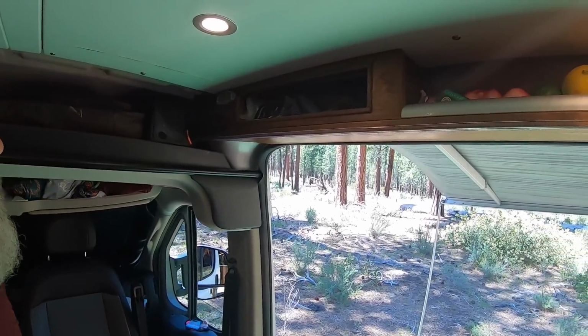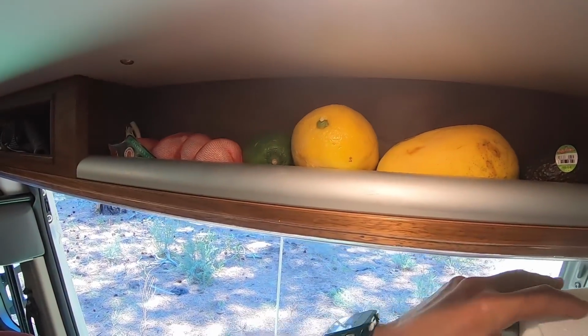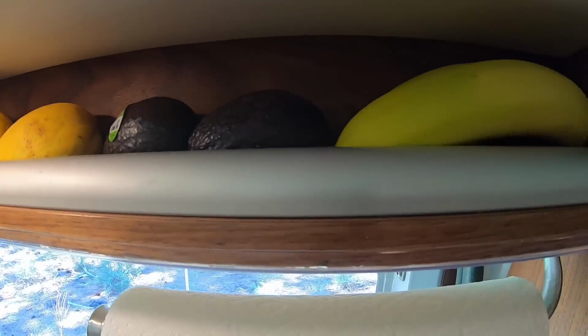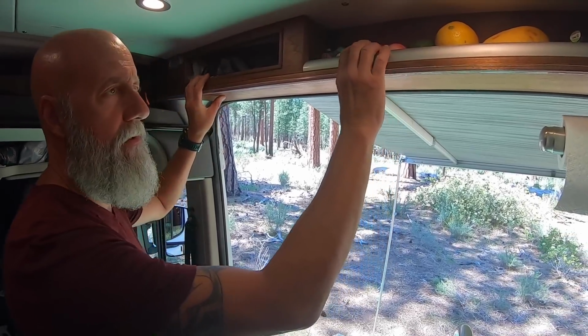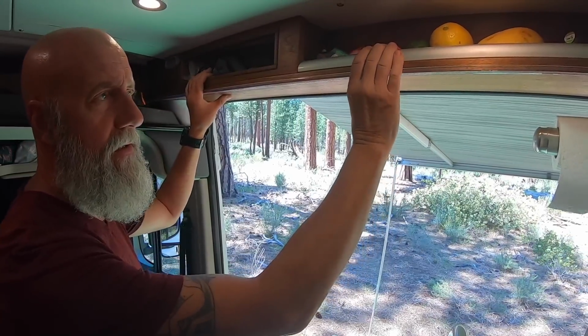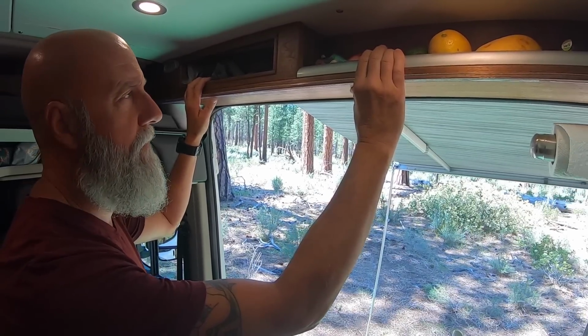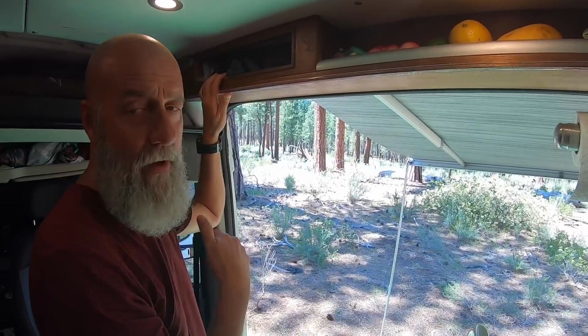What else? Well, we could talk about our avocado tray. Which I have to say, is one of my favorite features. What do we got in there today? Garlic, lemon, lime, mango, avocado, banana. But that's not what I want to show you. Irene asked George to install this on this build because our last van didn't have anything, and we just thought this is such a wasted space. We wound up calling it the avocado tray, because when we first said we could put things like avocados in, it's been the avocado tray ever since.